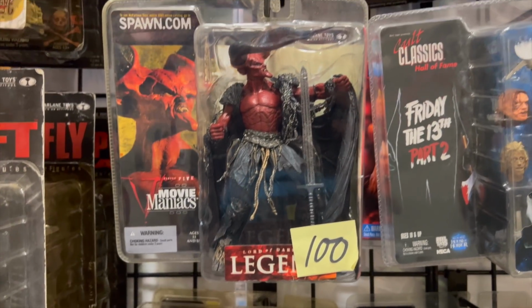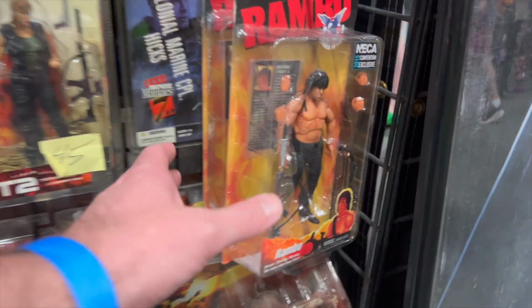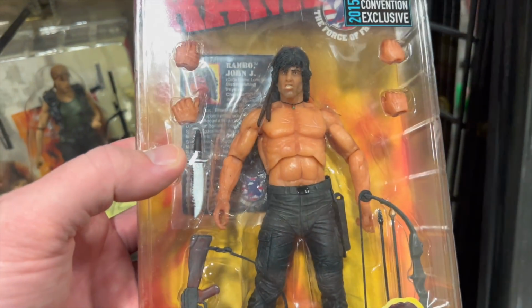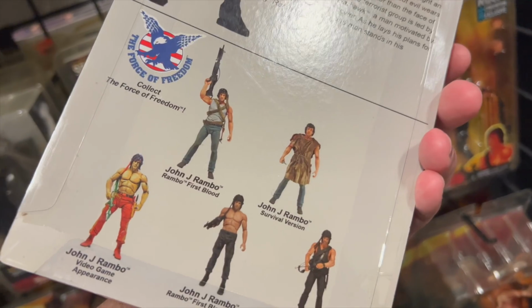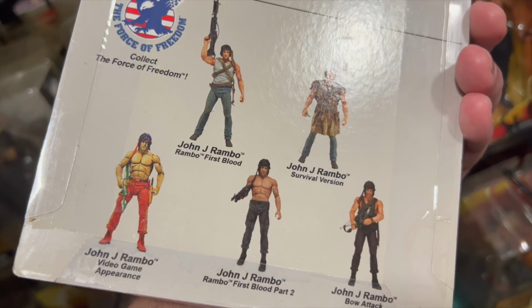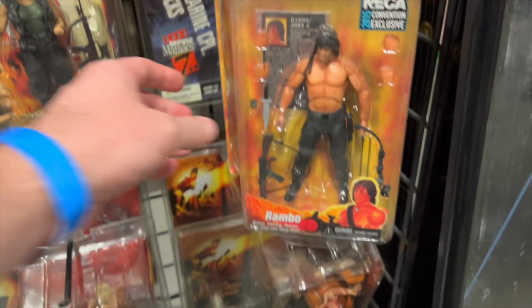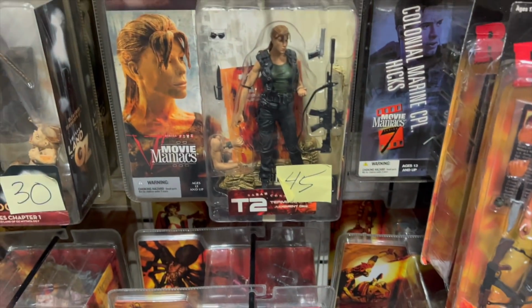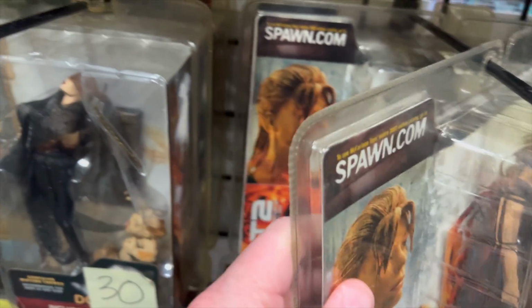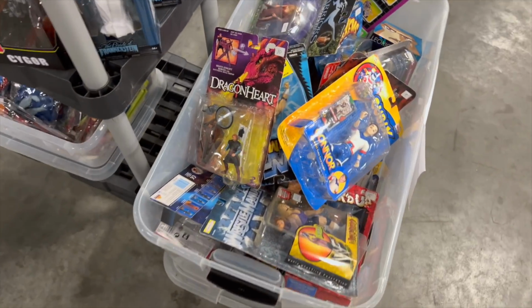Here's something I was interested in right here. I think that is awesome right there. Rambo, NECA, 2015 convention exclusive. I would rather have that First Blood, but Part 2 is pretty awesome. That's cool. Peter Pumpkin Eater. Never heard of that. Movie Maniacs, Sarah Connor. All right, guys, we'll check out some more toys over here.